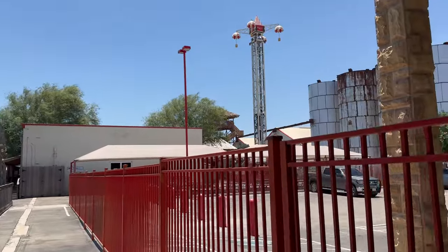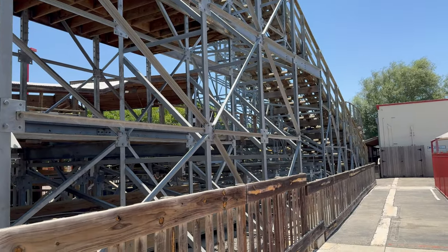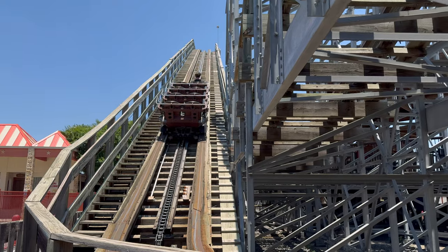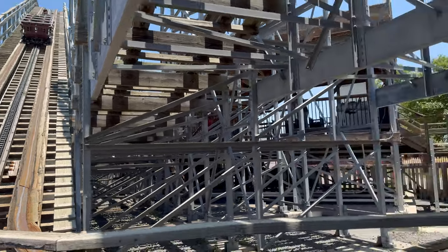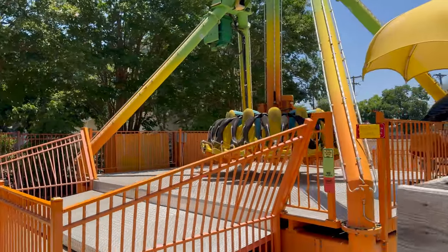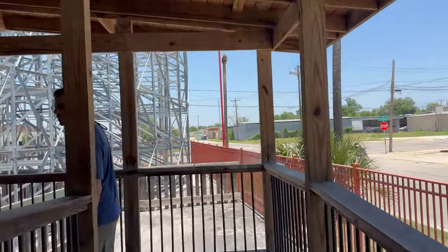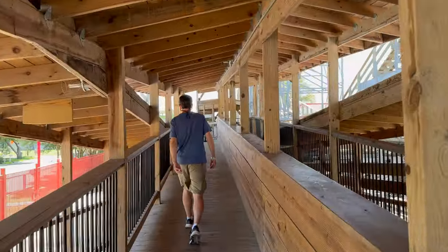They have a little drop tower as well. I mean, there's not a lot to do here, but they do have some go-karts and stuff as well. But definitely cheap and affordable family fun here in Texas. This park's in like the middle of nowhere too. There's not a whole lot going on in this area. Pretty cool.